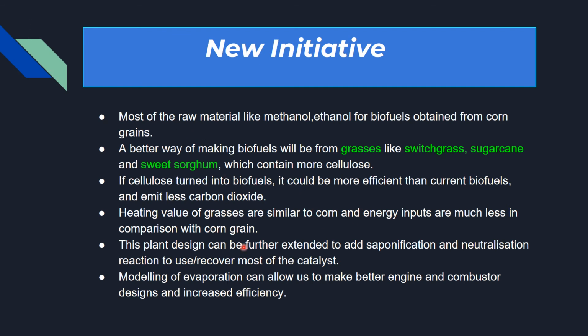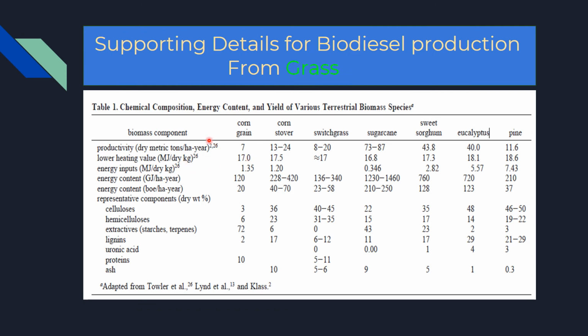So the next slide contains the supporting data for our use of grasses like switchgrass and sugarcane. Here we can see the components and how much we can get from normal corn grain, switchgrass and sugarcane, and we can actually quantify this and use them as raw materials for biofuel production, and increase our efficiency and decrease our cost both at the same time.